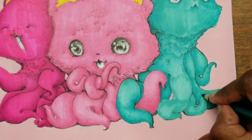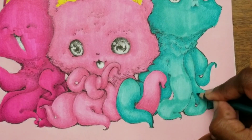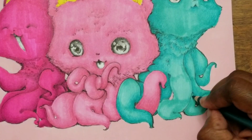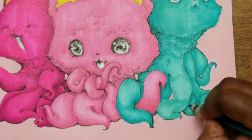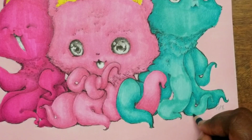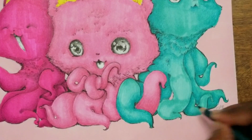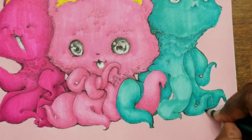So, I think we're about done with this kitty. We'll come back to do another video with highlighting. We're almost done here. I like it so far, even with the streaks. I just like the color and just the picture itself.